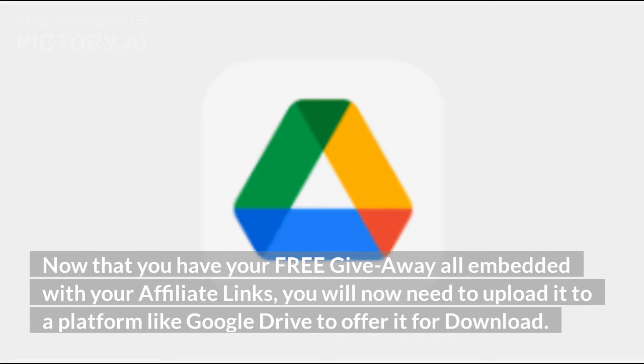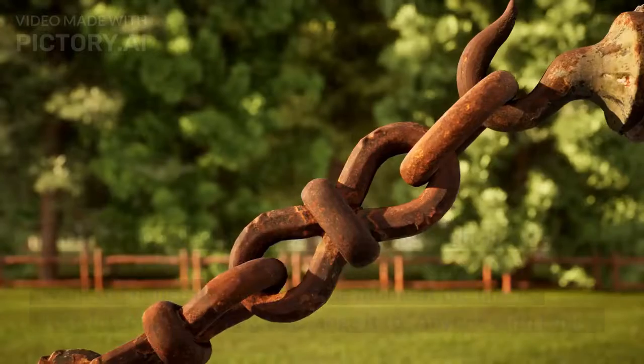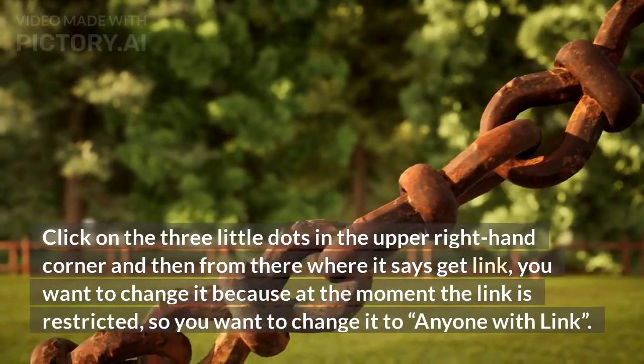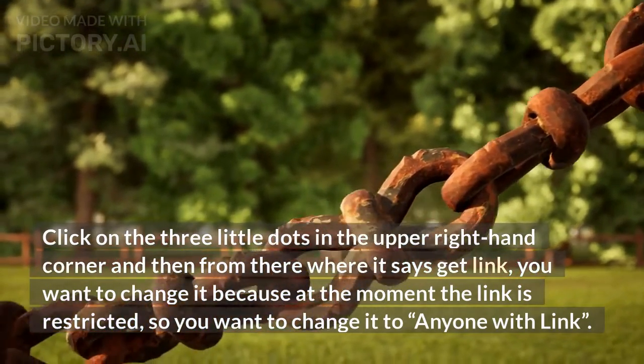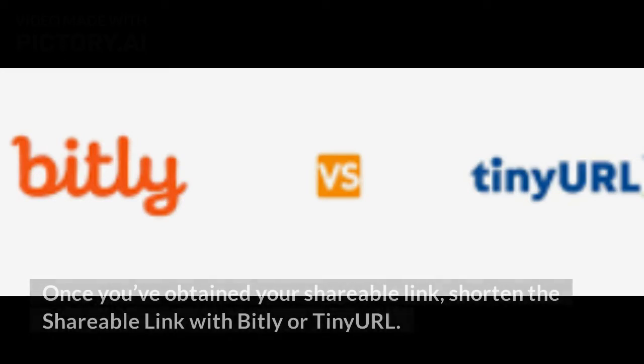To do that, once uploaded to Google Drive, now you need to access a shareable link to share with the public. Click on the three little dots in the upper right hand corner, and then from there where it says Get Link, you want to change it because at the moment the link is restricted, so you want to change it to anyone with link. Once you've obtained your shareable link, shorten the shareable link with bit.ly or tiny URL.